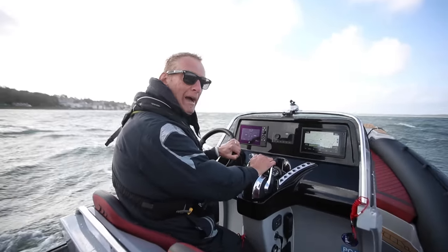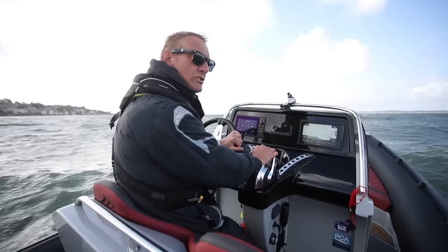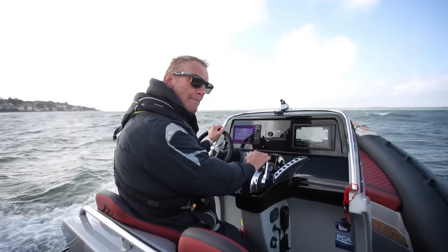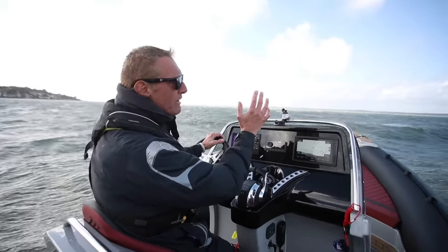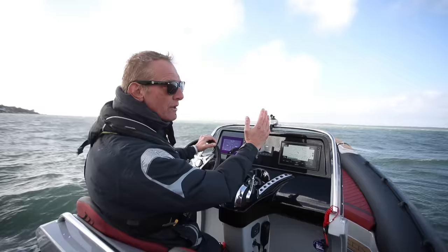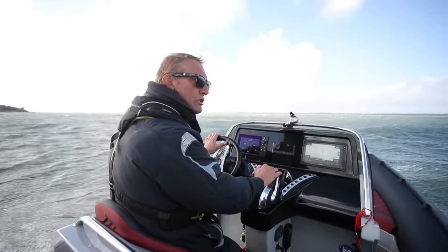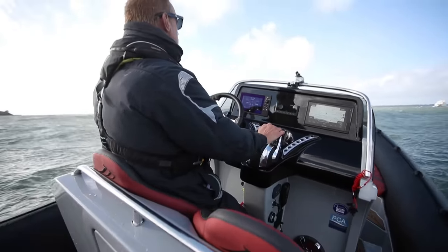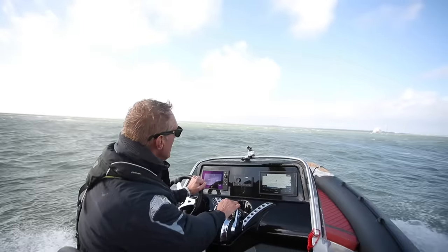Still pretty breezy out here, so we're just going to do a little bit of beam sea, A, because we want to get home, and B, it just gives you an idea that you can make quite reasonable progress. So I'm going to run pretty much across the waves, then I'll come up slightly into them and then down slightly into them, just so you can see the different angles. Technique's pretty much the same.